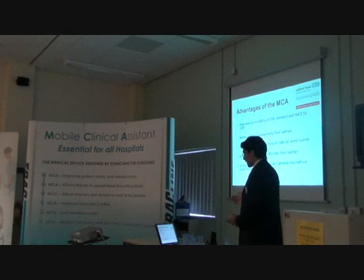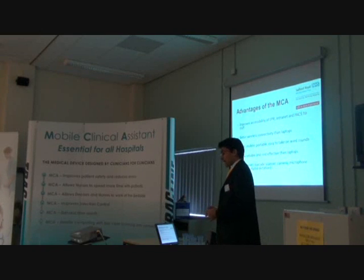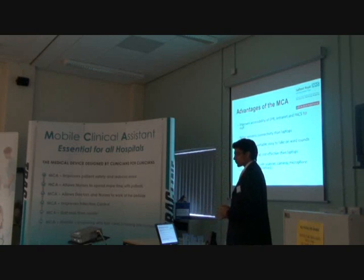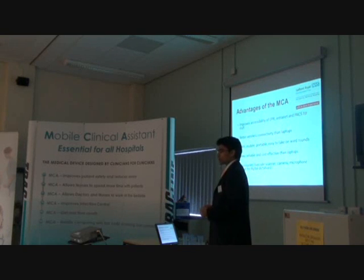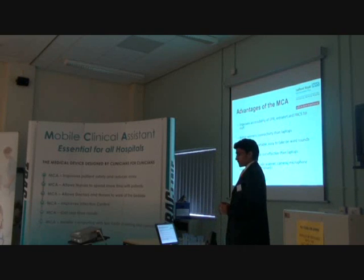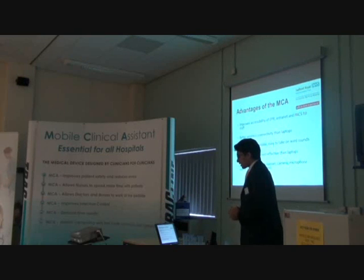Now, the advantages we've had: it's improved our accessibility to our electronic patient record system. We also have access to our intranet on it, and PACS, which is our radiology and imaging software. All our radiology results are available through this software, and it's accessible on these screens. The screens have a pretty good resolution. They also have a pretty good battery life as well. The battery lasts currently about 4 hours, which is more than enough for any ward round.